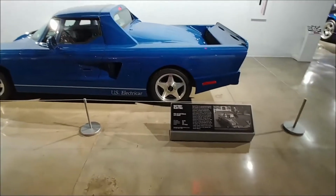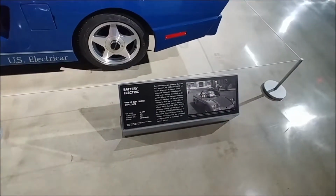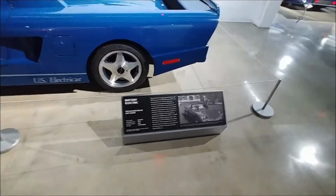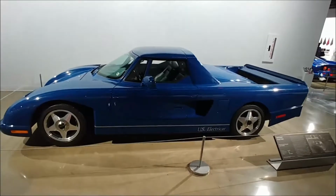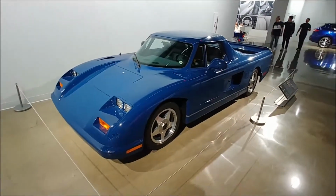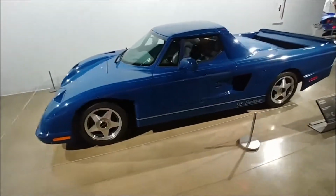A 90s electric car at the Petersen Museum. It's a battery-powered U.S. Electric car GTP coupe built in 1994. It goes 80 miles per hour, but it only has a range of 45 to 70 miles. Looks like it's got a composite body too. It's pretty nice. It does remind me of a Europa, sort of. It's a little more blocky compared to a Europa.